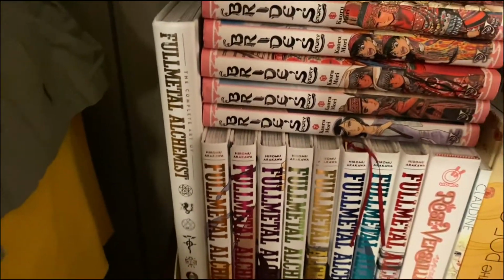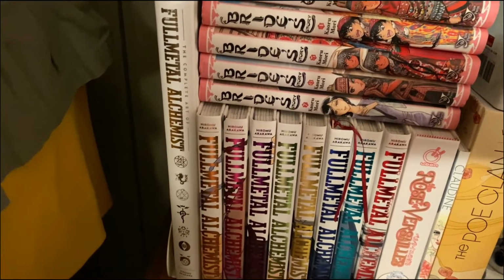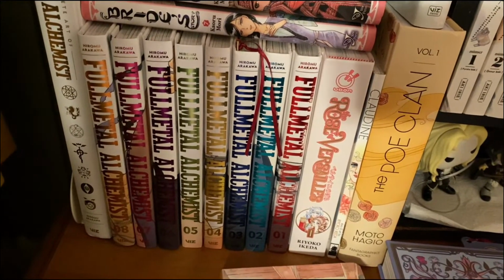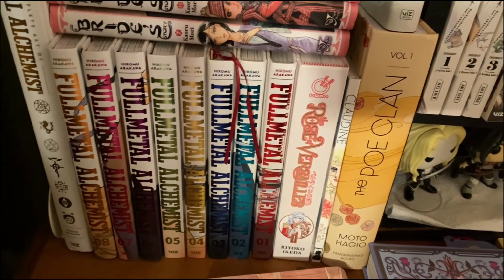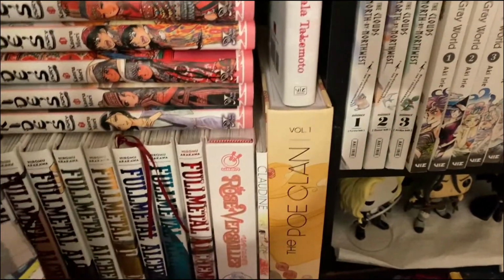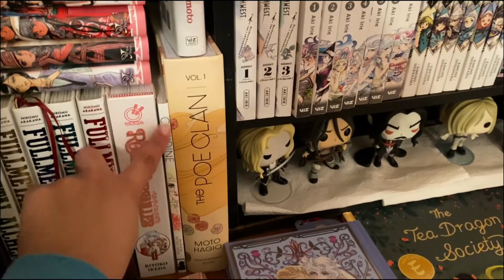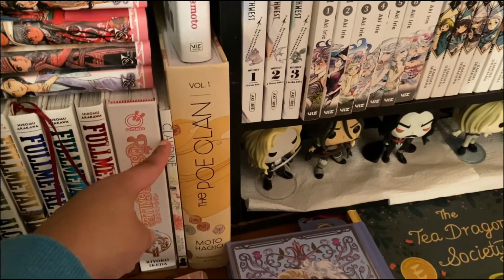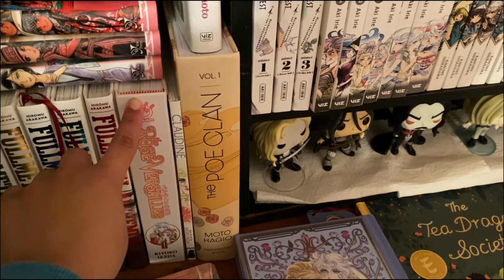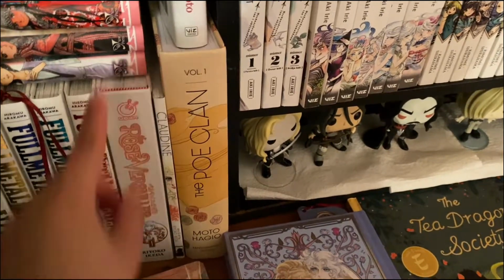the Fullmetal Alchemist art book, which I got for Christmas one year, and I was so happy because Fullmetal Alchemist is my favorite shonen. And then I just have a few volumes of the collector's edition, volume 1 of Rose of Versailles and Poe Clan and Claudine. I actually really like Claudine. I feel like not enough people have read this, but I think it's a lesser known work of this mangaka's, but I think it's really good.